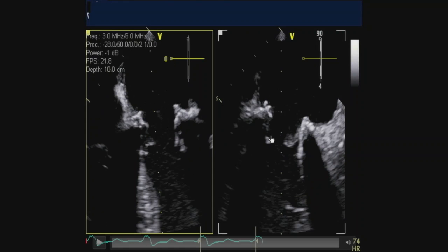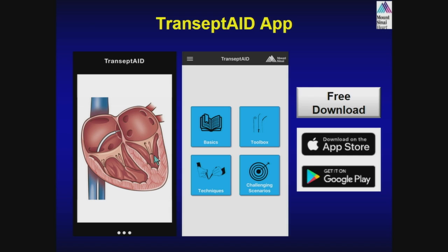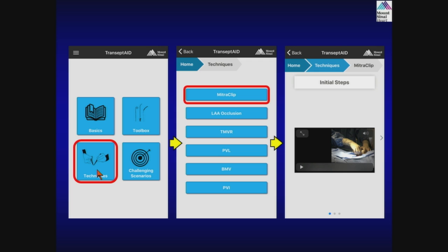Absence of mitral regurgitation, but more important, if you see the echocardiogram, the new valve shows no stenosis or mitral regurgitation. So just to show what we have done as part of teaching, we just released what is called an app, the Transseptaid app, which is free. Anybody who wants to learn how to do these transseptal procedures is free to download it from the App Store and Google Play right now. You may be able to do the mitral clip sitting at home.